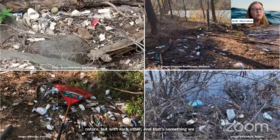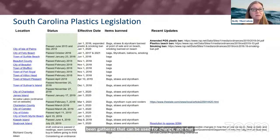So with this statewide reach, we've begun to see trends that we see along the coast, lots and lots of litter, mostly single-use plastic. These photographs were taken from waterfront sites in 4 different counties in the Midlands and in the upstate. This is pretty eye-opening, and it means lots of data has been gathered that can be used for change. And that change has come from businesses, as well as 19 single-use plastic bans in South Carolina, many of which data was used to help inform.